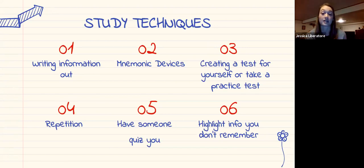Another one is a lot of repetition. The more that they repeat the study guide, repeat the problems, or repeat the vocab, the more it's going to sink in for them. Having someone quiz you is a great way to get the parents involved in the studying, sitting down and quizzing them. And then finally, making sure that when they're going through the study guide, they're highlighting any information that they don't remember, so they know that they have to go back and maybe study those ones a little bit more.